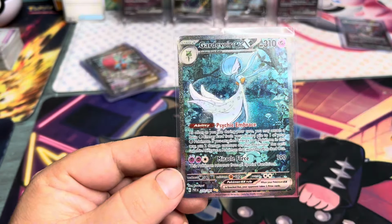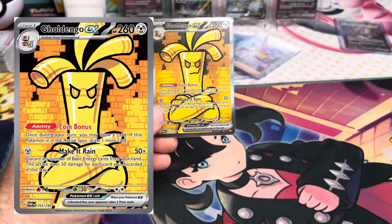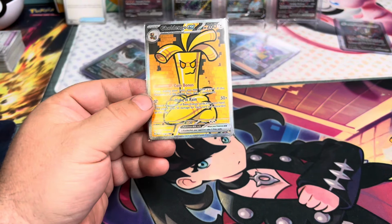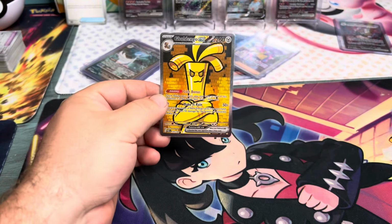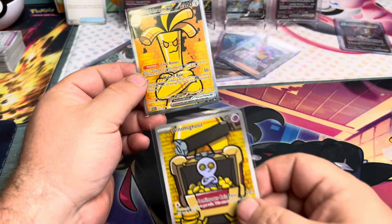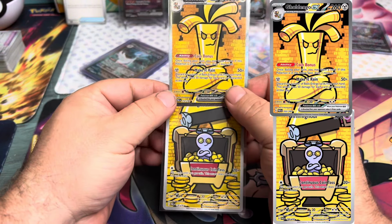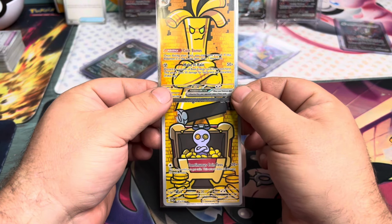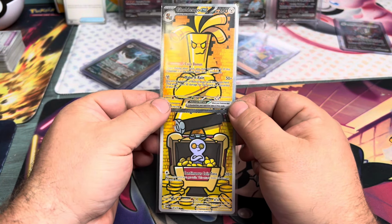And coming in at number 8 is one of Spencer's favorite cards. He absolutely loves this thing right here, the Gholdengo from Paradox Rift. You can pick this up for about $25, but if you're going to pick it up, might as well pick up the Gimmighoul, because these two cards go together to make up one card. Isn't that really cool? Spencer absolutely loves it. He thinks that's the coolest thing in the world.